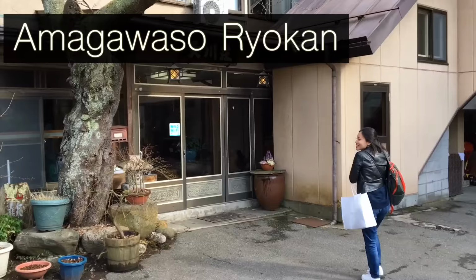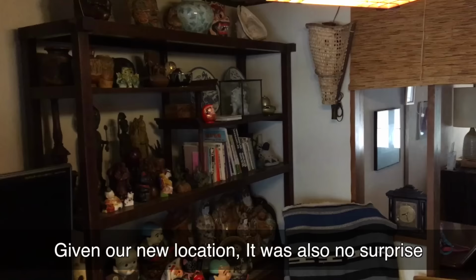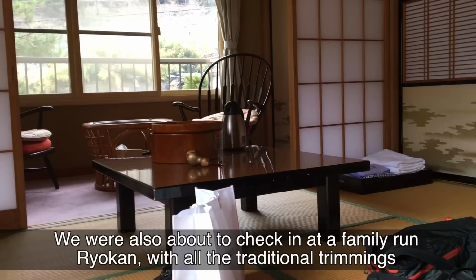Given our new location, it was also no surprise we were about to check in at a family-run ryokan with all the traditional trimmings. So what do you do?